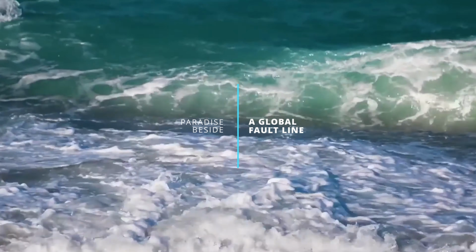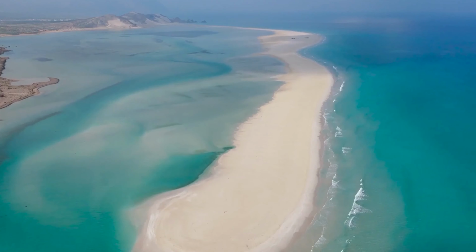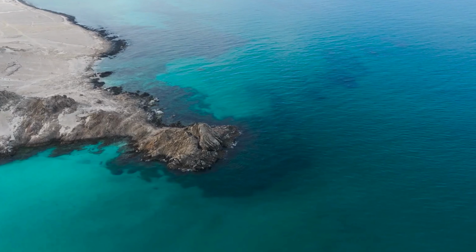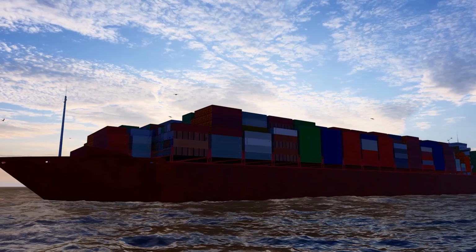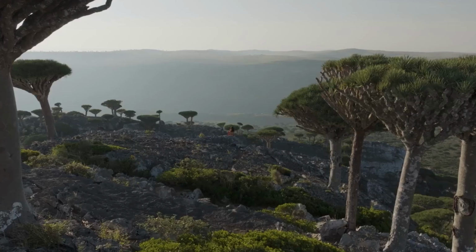Far from the world's crowded cities, an island rises from one of the most consequential stretches of ocean on Earth. It looks like another planet, but the waters surrounding it carry the machinery of our modern world.